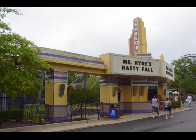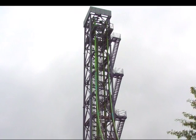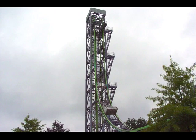This didn't stay around too long, mainly due to the fact that I don't think it ran that well. And looking up at the tower. Unfortunately, I didn't have any video of this because of the fact that it never really ran.